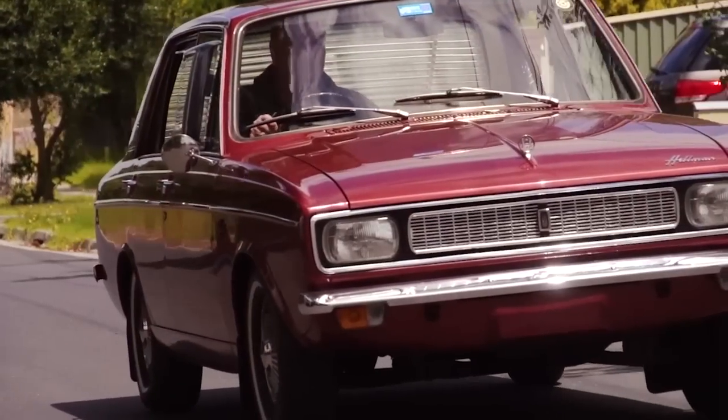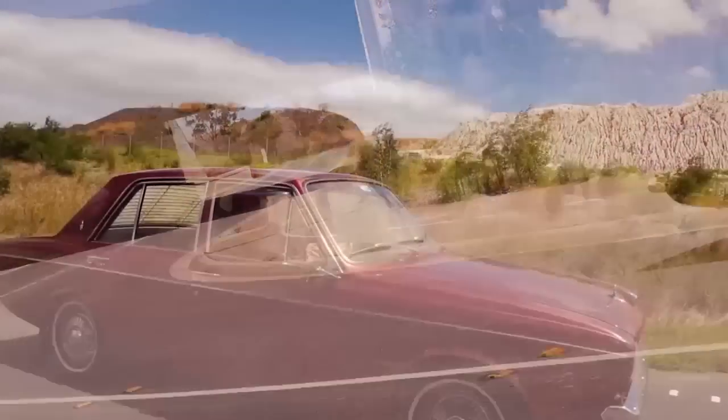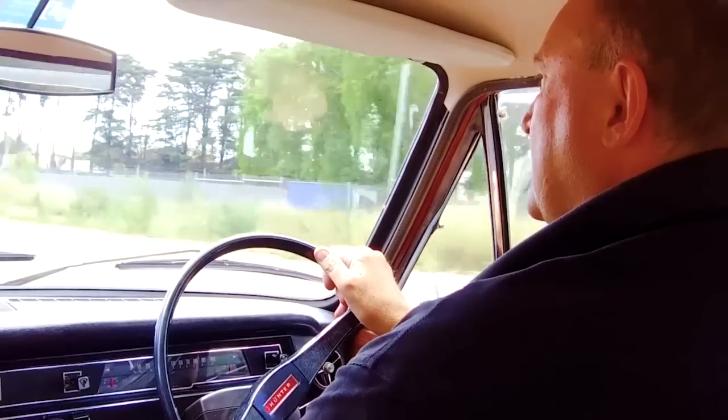I would think the most famous motorsport history for this particular model is the win at the London to Sydney Marathon back in 1968. The Hillmans actually drive quite nicely. This is a four-speed manual car, which is nice to drive, keeps up with modern traffic. Bit of a pleasure, actually.